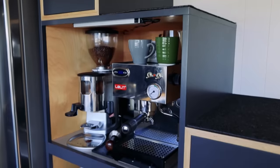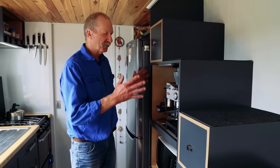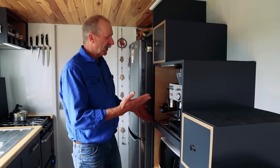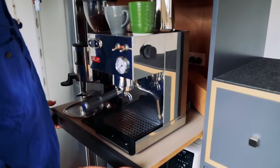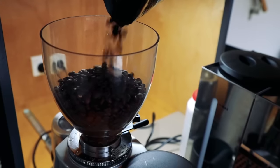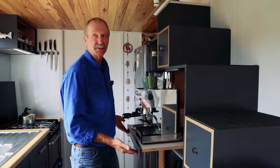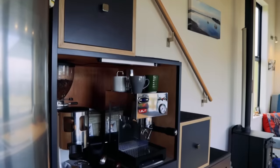I quite like my coffee, so it was a bit of a prerequisite in the design that I had to have the coffee station. So to get access to this, I made another slide out here so that the whole thing comes out. If I've got to top the machine up with water and I've got to fill this with beans, the grinder, then I can just slide it out and get access and pop it back in again. So yeah, that's the coffee machine.